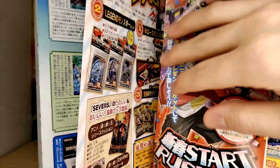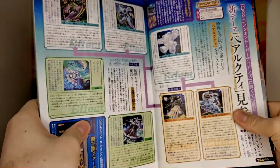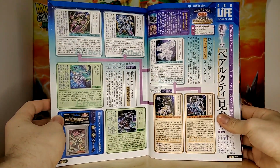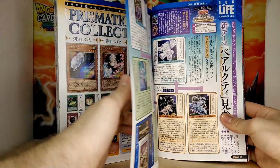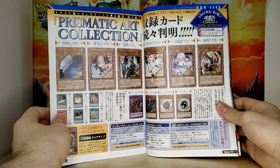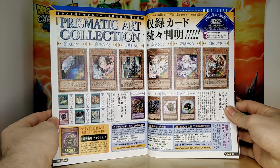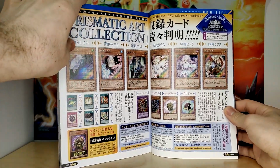It's always so hard to mess with this because of course the way that I do these videos, I'm holding the magazine upright, so it's always so hard to get that proper. Anyway, we have some different card arts here from Yu-Gi-Oh! We also have, whoa, the prismatic art collection. This is cool. I assume that this is real and not just in Dueling, because I know Dueling has prismatics, but these do look pretty cool.